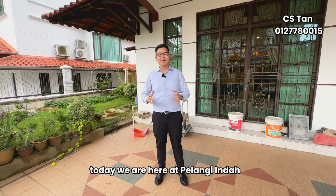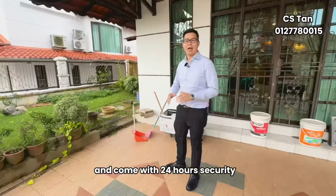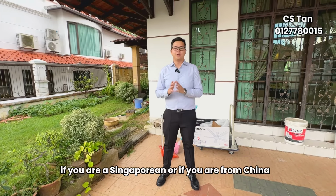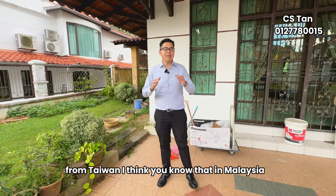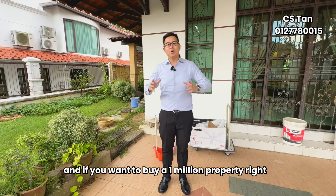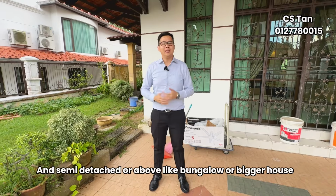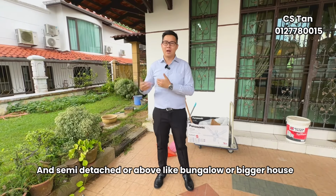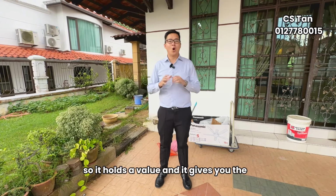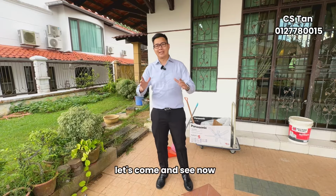Today, we are here at Pelangi Indah. In this area, all are semi-detached and come with 24-hour security. If you are a Singaporean, or if you are from China or Taiwan, I think you know that in Malaysia, you need to buy property which is more than 1 million. And if you want to buy a 1 million property, my recommendation is you can buy a landed house, semi-detached or above, like a bungalow or a bigger house. Because this is a freehold property, it holds a value and gives you the flexibility and the asset progression. Let's come and see now.